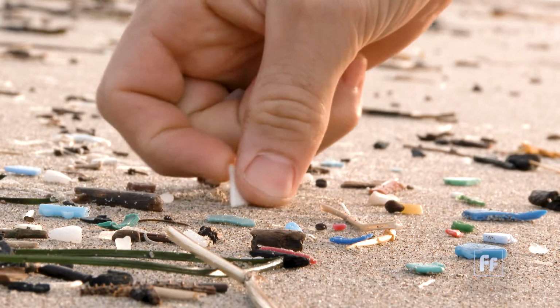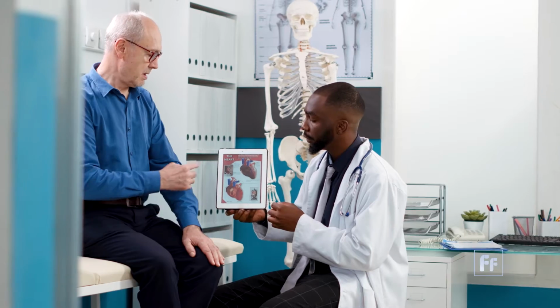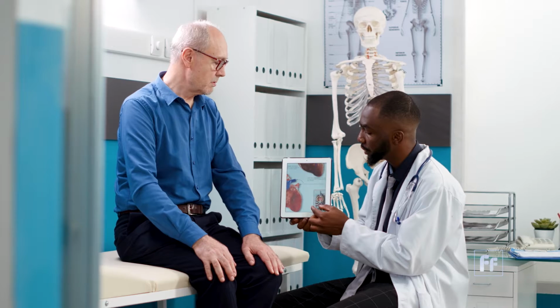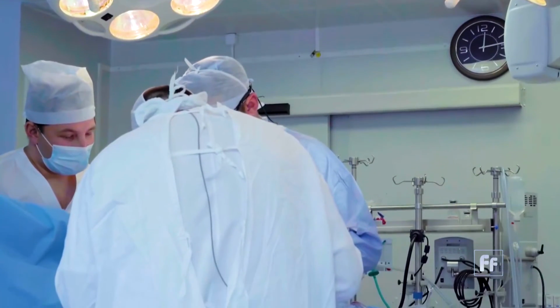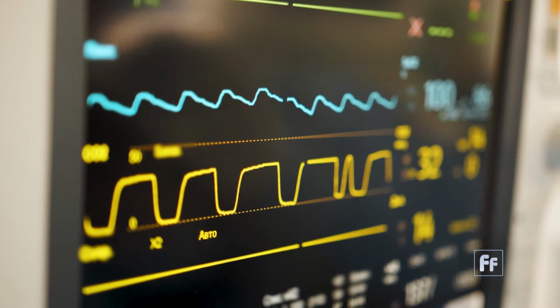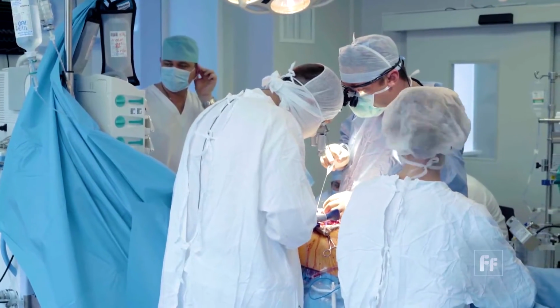From the food we eat to the air we breathe, humans are exposed to microplastics daily. Microplastics can be absorbed by the gut, and they've been found in the lungs and human blood. Surgeries can also lead to microplastics in the body. A study by the American Chemical Society even found microplastics in heart tissue of cardiac surgery patients.